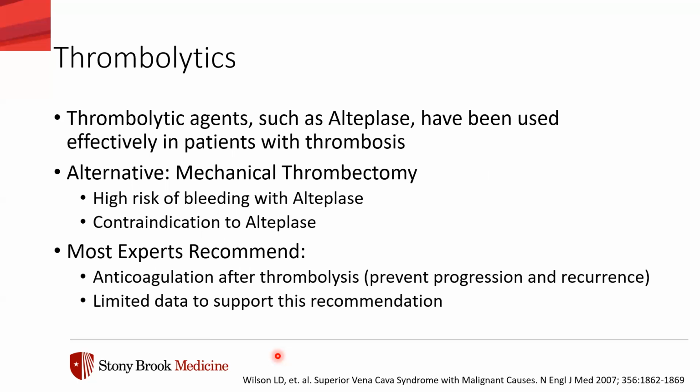So now we'll talk about thrombolytics. Thrombolytic agents such as alteplase have been used effectively in patients with a thrombosis, but the risk of bleeding with alteplase may be so high that we might need to do a mechanical thrombectomy. That's when a surgeon goes in and manually removes the thrombus. So that's really for high risk of bleeding or any contraindication for alteplase.